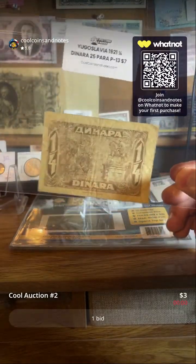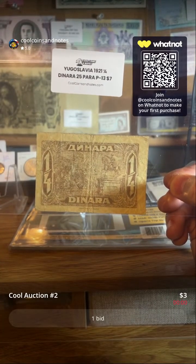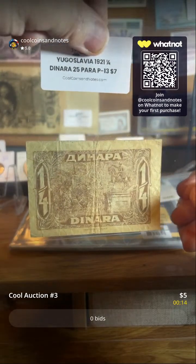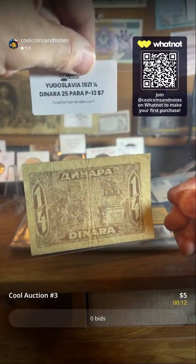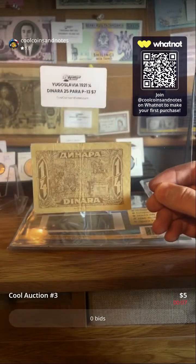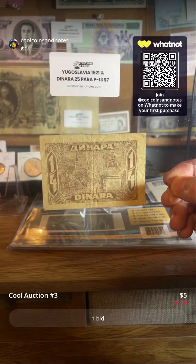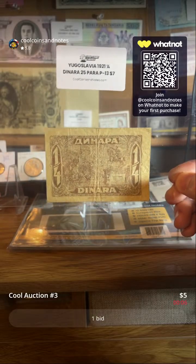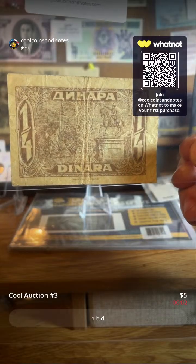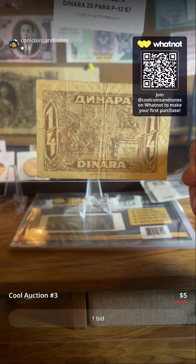Hey, I don't remember seeing this one before. Yugoslavia, 1921, quarter dinar. Pretty cool little note. Has a guy on a horse. I guess that's a statue. Yugoslavia, 1921, quarter dinar. Enjoy, James. Thank you.